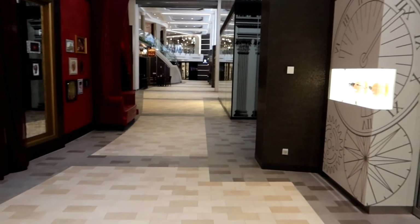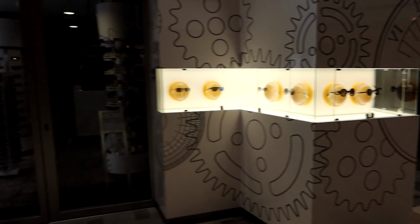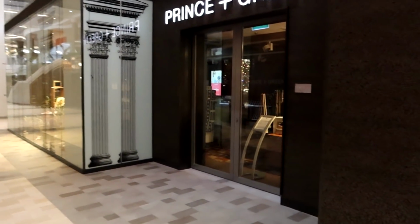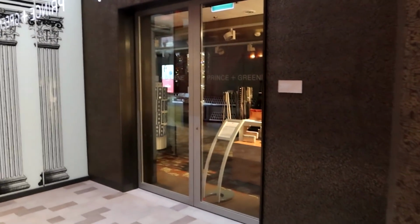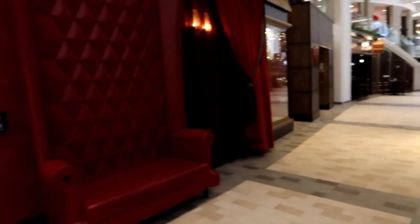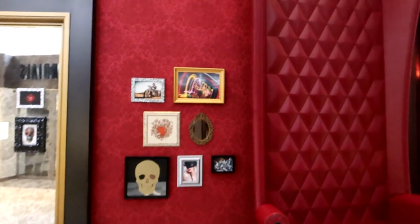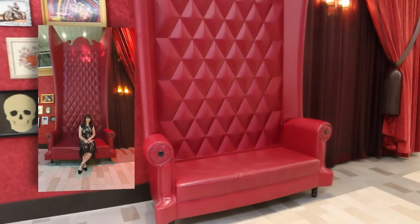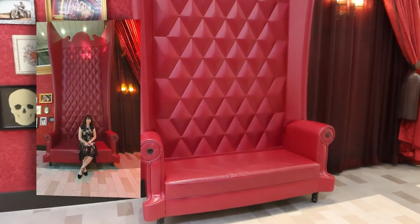So yeah, but there's plenty of it. You've got your sunglasses shops, you've got your perfume shops, you've got this place here, Prince and Green. It's got lots of just your regular clothing, from your mid-range to your high-end. Cool options. But what I like here is this crazy chair. There's a shot of Claire sat in there. I'll put that up on screen now.